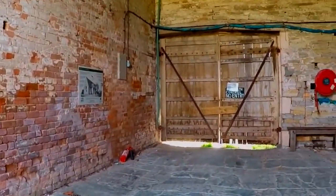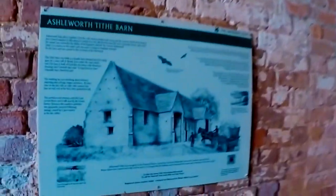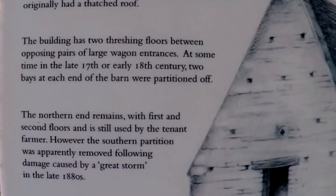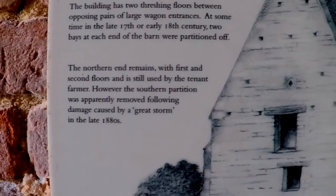But the barn appears to be in use. It's a typical Tithe barn. There's some information here. The 1503, along with the ancient church of St. Andrews. Tithe barn was built as a double barn. And this northern end is still in use by the tenant farmer.